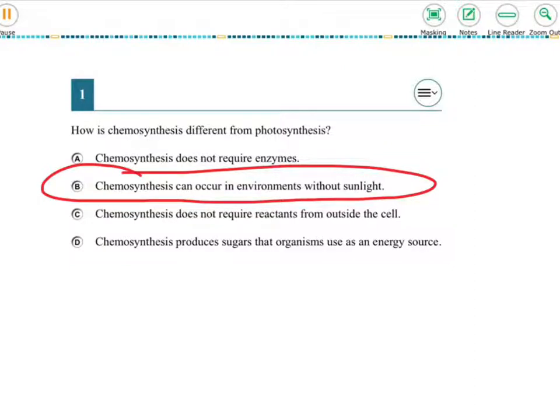The chemicals that are involved in chemosynthesis are hydrogen sulfide compounds, and they use those hydrogen sulfide compounds to make sugar. So it's like photosynthesis, but instead of taking in CO2, they're taking in H2S. They're taking in sulfur compounds, and they're making sugar out of that. Okay.